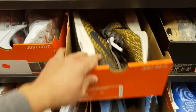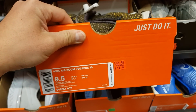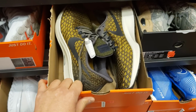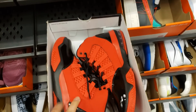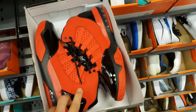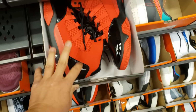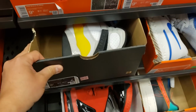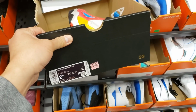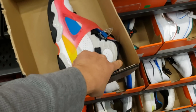Size 9.5 if you like a gold color. $55 for the Pegasus 35. Get 20% off. That's hella cheap. Got these Max Auras. $89.99. When these were down to like $60, I saw people reselling these. Yeah, and they're selling for like $100 online. So yeah, if you see those, you might want to jump on that. Got the Red Orbit Jordan 8s. I don't know why, I had a brain fart. But yeah, I'm not a huge fan of these.